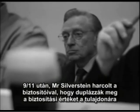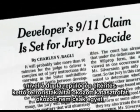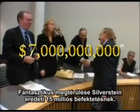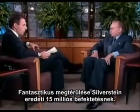After 9/11, Mr. Silverstein fought his insurers in court to obtain double his policy limits for the destruction of his property, maintaining that the double hijacking constituted 2 disasters caused by terrorists, not just one. He won and was awarded over $7 billion, a magnificent return on his original $15 million investment.